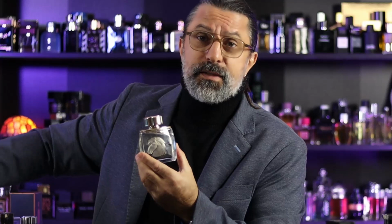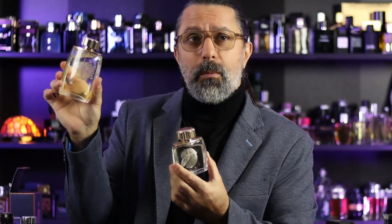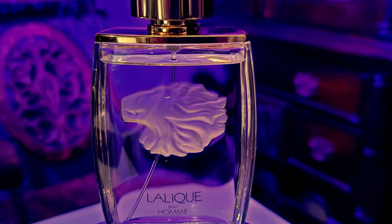Now, another one that is one of my absolute favorites is also a relief, and it's a great bottle, I think, is Lalique pour Homme. And it's the same thing. It's a relief. And this one was a horse. So Lalique pour Homme 1997 got a lion on here. And this is one of my all-time favorite fragrances.